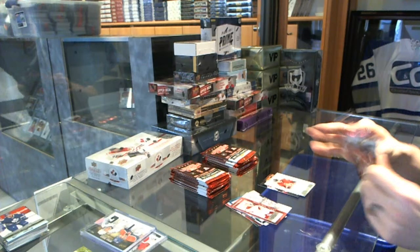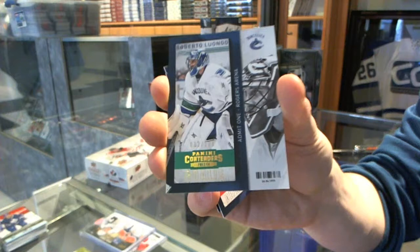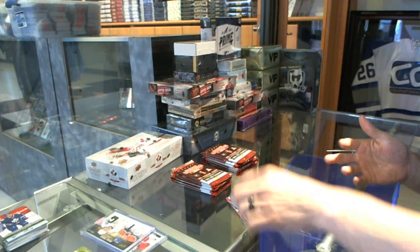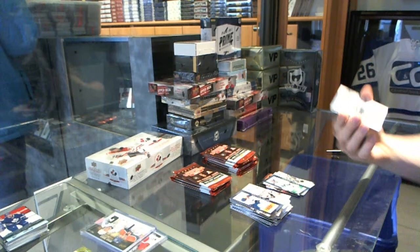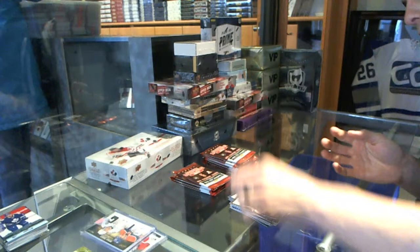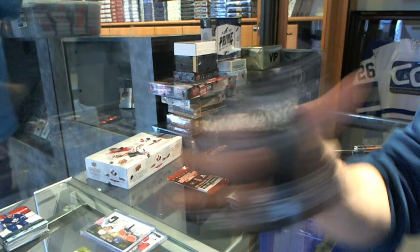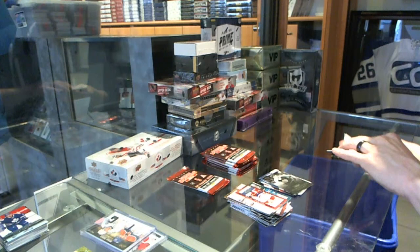There he is. Didn't take us long this break. Playoff ticket number to 100 for the Vancouver Canucks, Roberto Luongo. Base. Base. Rookie autograph for the Nashville Predators, Kevin Henderson. Base. Legacies number to 499 for the LA Kings, Marcel Dion.